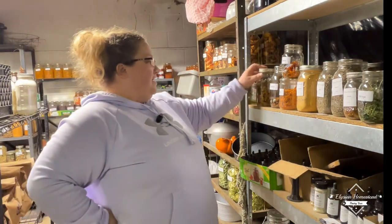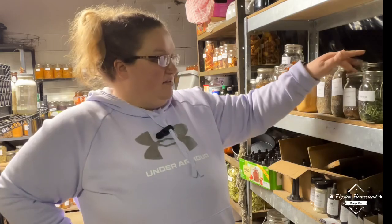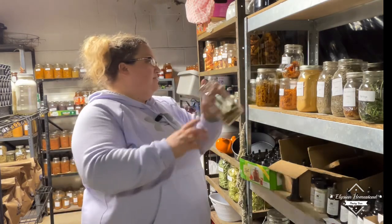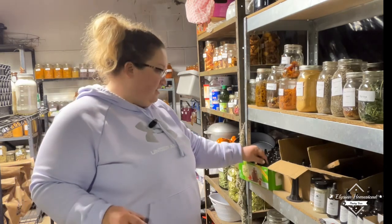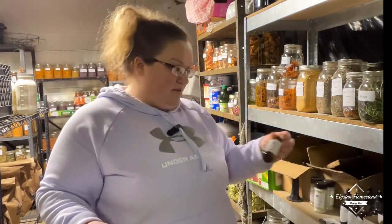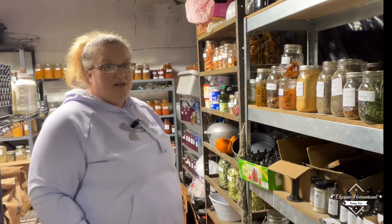So then we have things like goldenrod tincture. I have calendula, mullein, spearmint. This is orange powder. More calendula, moringa. This shelf is just packed full of different things. Rose petals, holy basil. These are our tinctures. I sell them at market, on Etsy, on Facebook, on all sorts of places. Here's that ghost pipe tincture. And there's not really anything else down there.